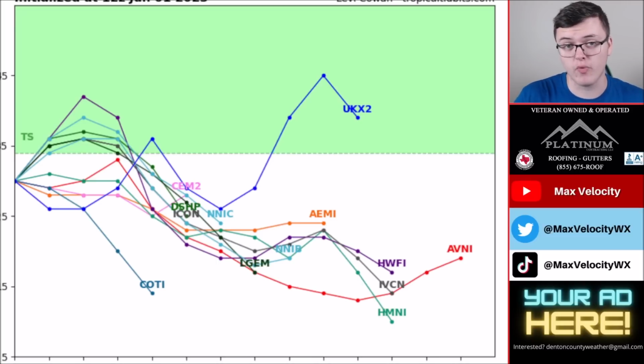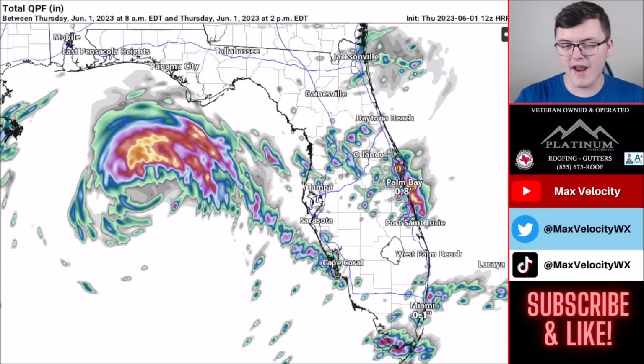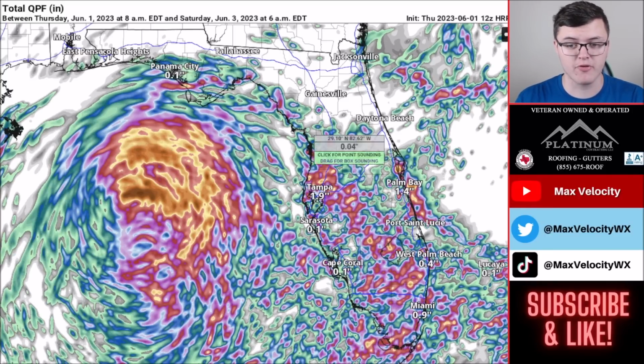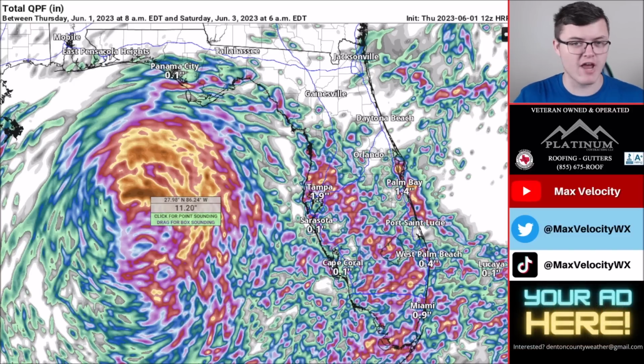And if it develops sooner, we very well could see the potential for at least some sort of middle grade tropical storm. But again, regardless of its intensity, I don't expect many impacts to the United States. And if you're concerned about rainfall in the southeast, I'm not too concerned about it. Most of the rainfall from this tropical system will be off the coast.